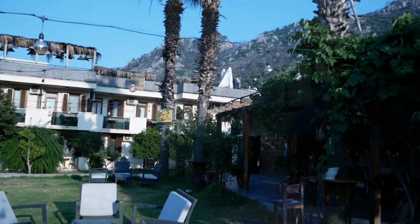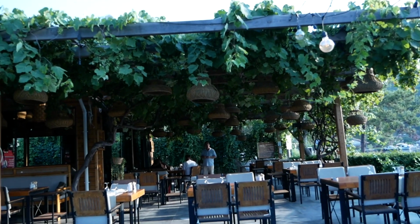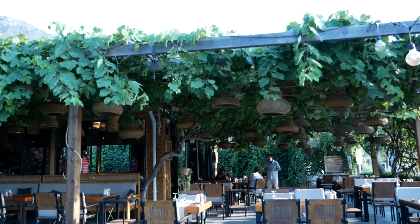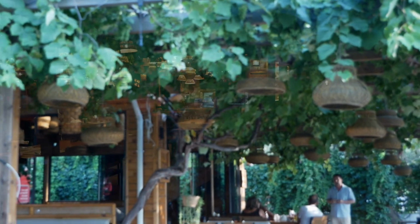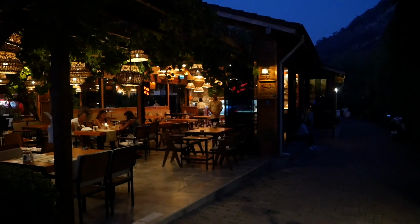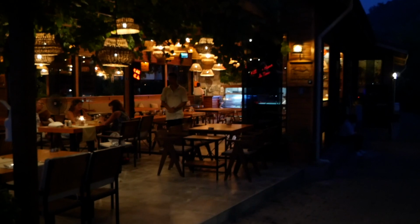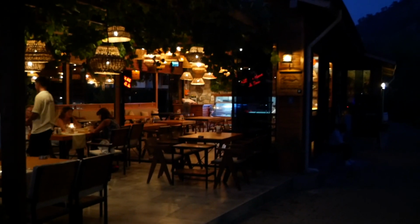So, lovely little place. But yeah, fastidiously clean. Look at all those grapes right on that vine. Lovely. At night, the restaurant is subtly lit and there's no loud music playing. Really, it's quite nice to be there. In fact, we've been there twice.